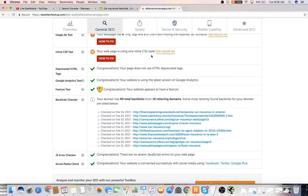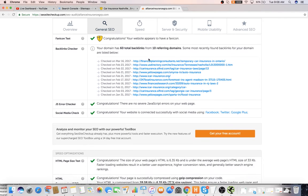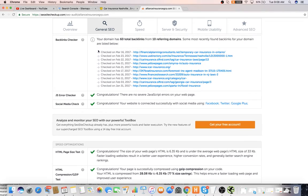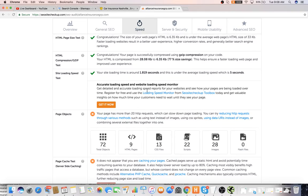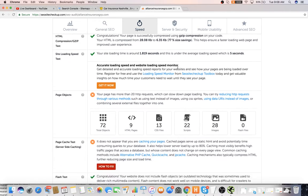Using some inline CSS, not a big deal. We got a favicon, which is great, and I actually like that favicon. No severe JavaScript errors. Load time is great. We're using gzip compression, which is awesome.